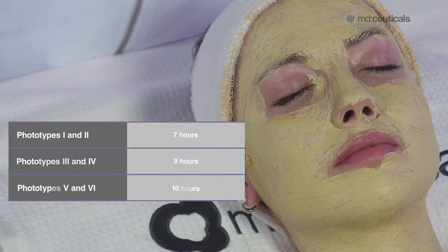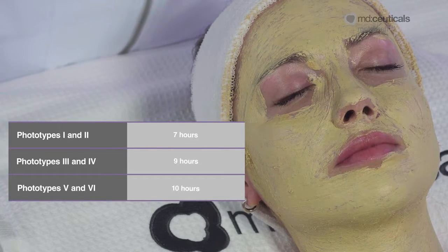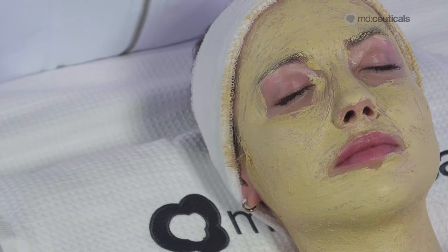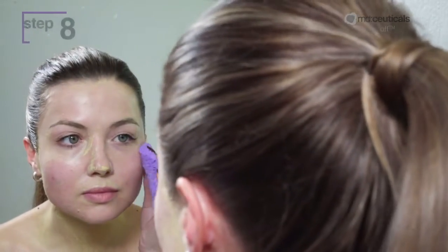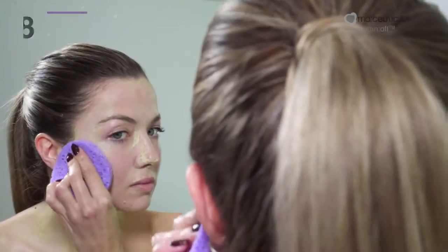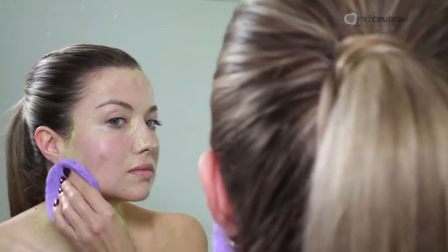Leave the mask to act for the recommended time, which will be dependent on the skin phototype. After this treatment, the patient will remove the mask at home, washing with soap and plenty of cold water. The patient will then clean and hydrate the skin.